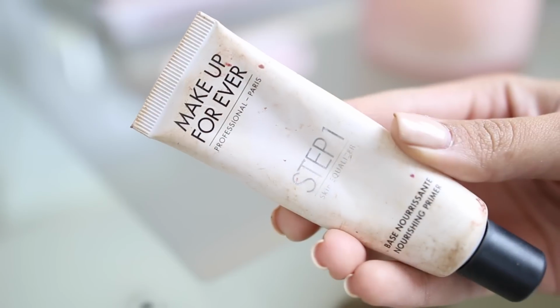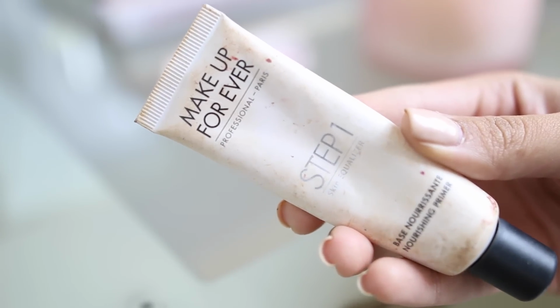So I already have on my SPF tinted moisturizer from It Cosmetics. I've just really been loving that, and then I'm gonna put on a little primer. I use this one almost every day. It's almost gone. It's the Makeup Forever Step 1. I really like this. So we're just gonna start off with that.